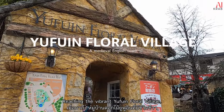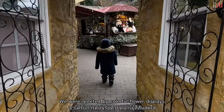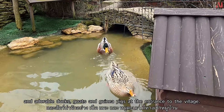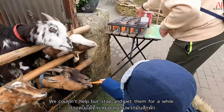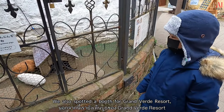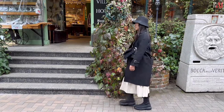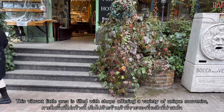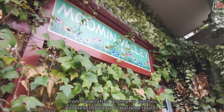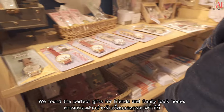Reaching the vibrant Yufuin Floral Village, turn to me and say bye-bye. We were greeted by colorful flower displays and adorable ducks, goats, and guinea pigs at the entrance to the village. We couldn't help but stop and pet them for a while. We also spotted a booth for Grand Verde Resort, our glamping destination for tonight. This vibrant little area is filled with shops offering a variety of unique souvenirs, from handcrafted pottery to plushies. We found the perfect gifts for friends and family back home.